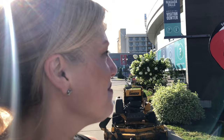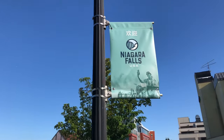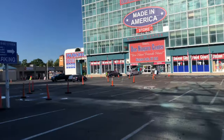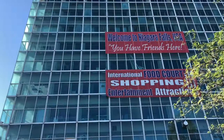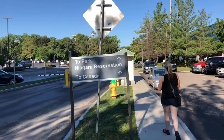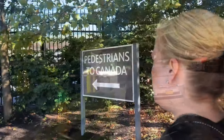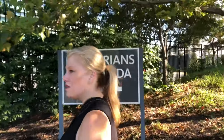Capital of the world is Niagara Falls. We are walking to Canada. We're at Niagara Falls. We're walking to Canada.